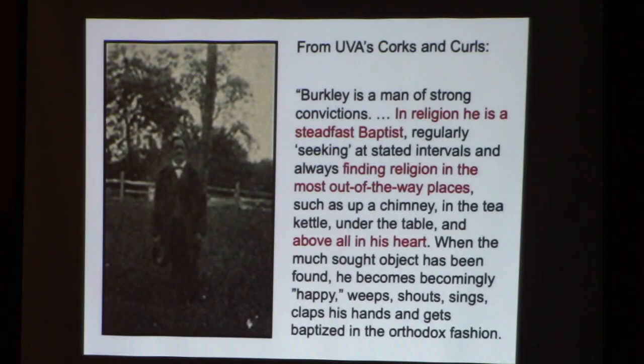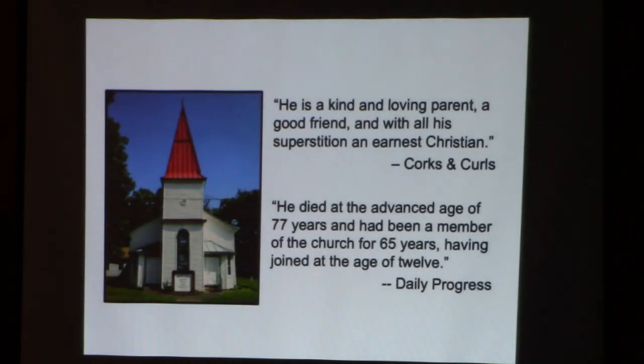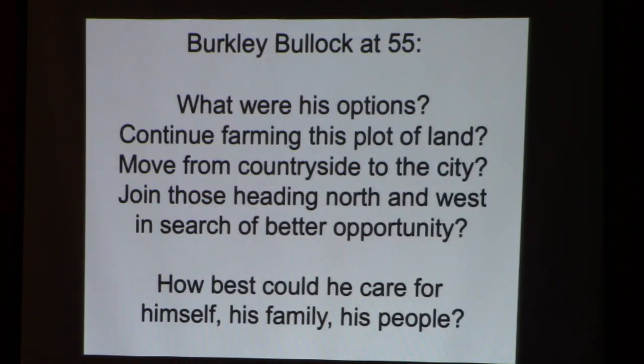What happened there? Whoa, where's the rest of my slides? There we go. Okay, I don't know what happened there. Sorry, folks.